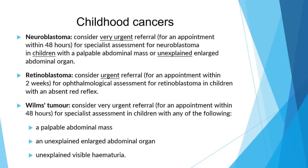Now we're going to look at 3 types of childhood cancers, and the first one is neuroblastoma. For this, we need to consider very urgent referral, that is for an appointment within 48 hours for specialist assessment for neuroblastoma in children with a palpable abdominal mass or unexplained enlarged abdominal organ. For retinoblastoma, we need to consider urgent referral for an appointment within 2 weeks for ophthalmological assessment for retinoblastoma in children with an absent red reflex.